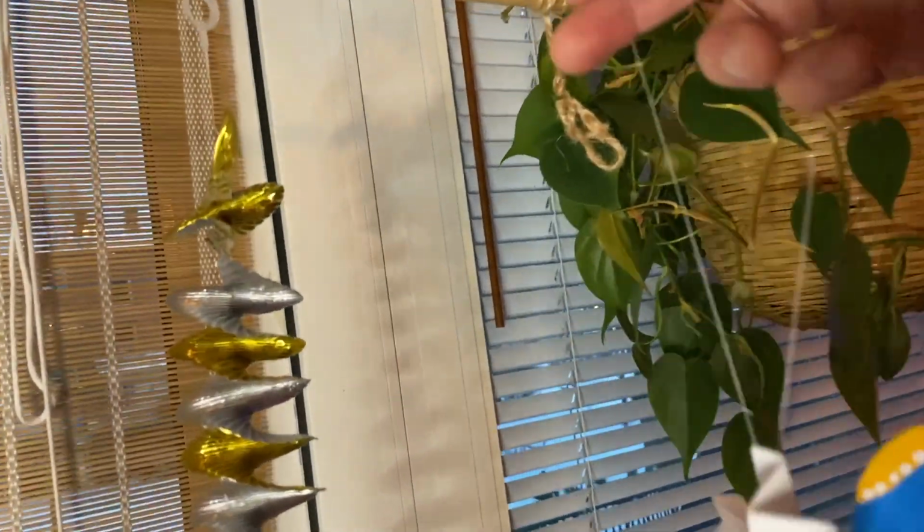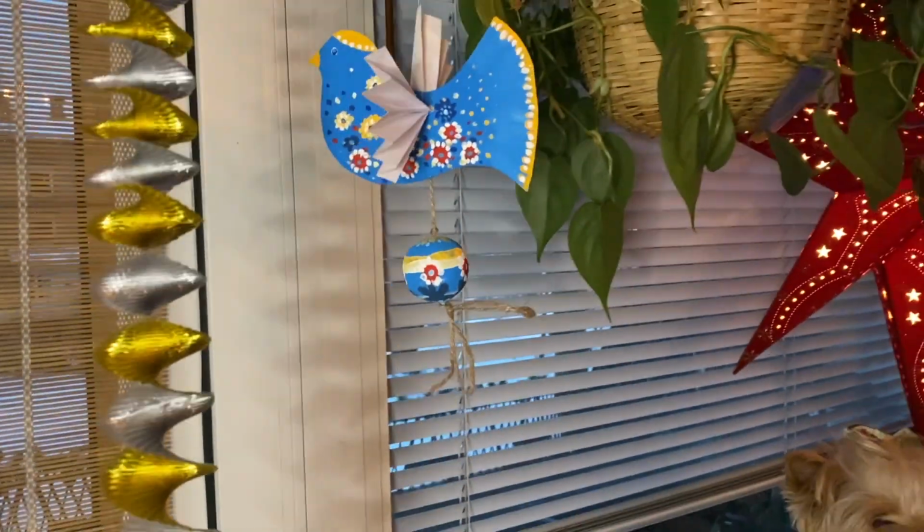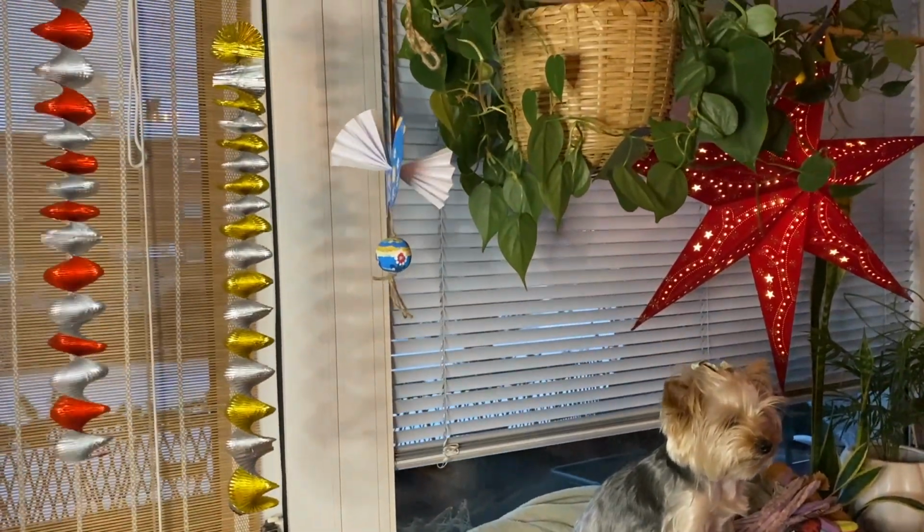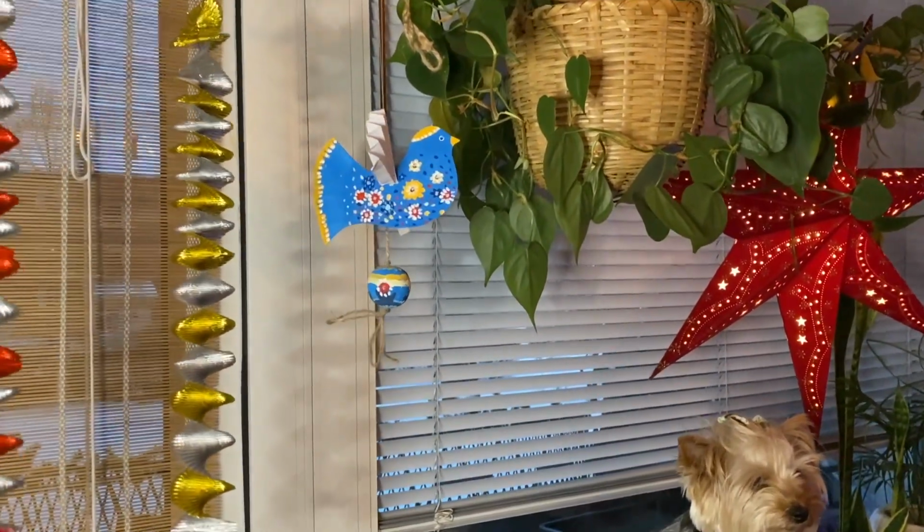This is where I'm going to hang the bed. And it's not in the way for Buster either, even though he's much taller than Rosie. So I say that would be a cute place for it.